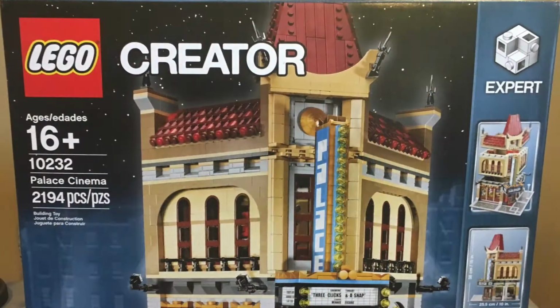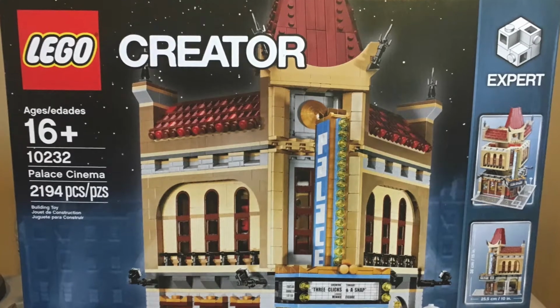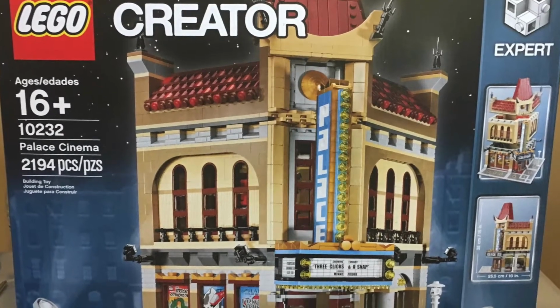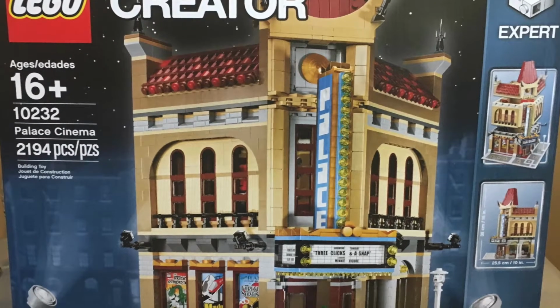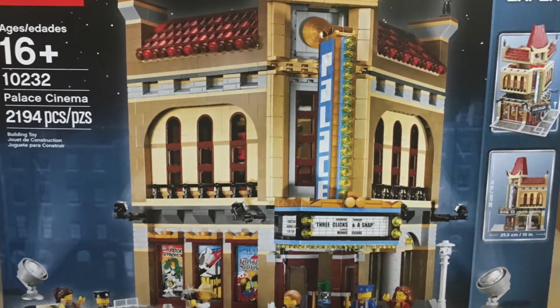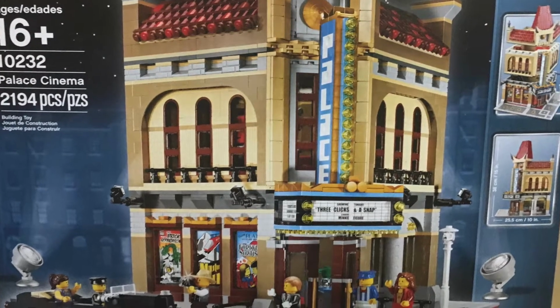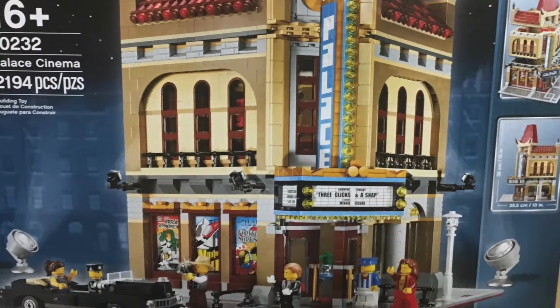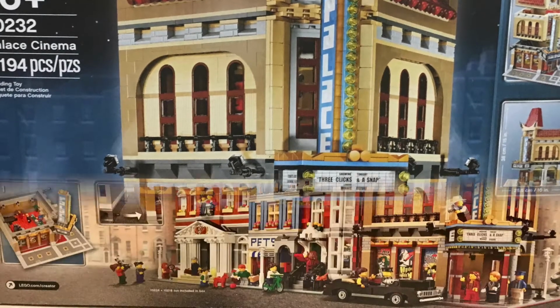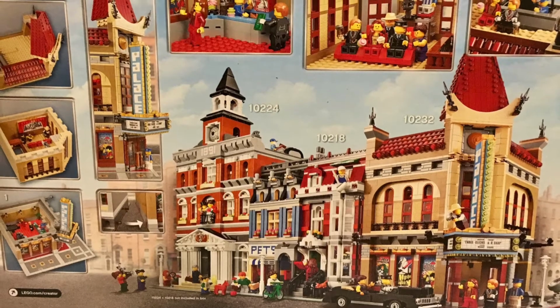Now this set comes with 2,194 pieces, making it the biggest LEGO set that I have ever built so far. However, it won't be holding that place for very long, as you guys will see in a video, hopefully sometime in the next few months. Now, this is also the first modular building set that I have built, and I thought that was quite a unique experience in itself. I really like the level of detail that went into this set, both on the inside and outside of the building.